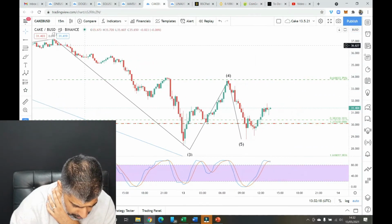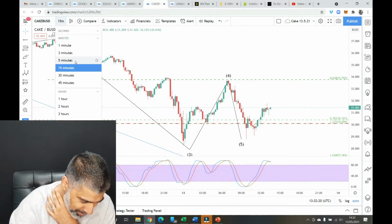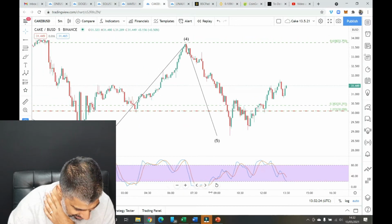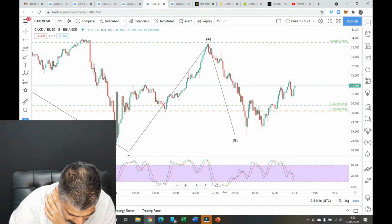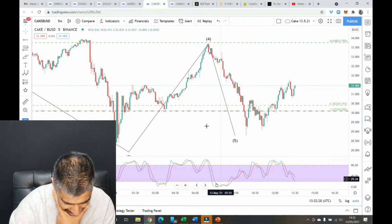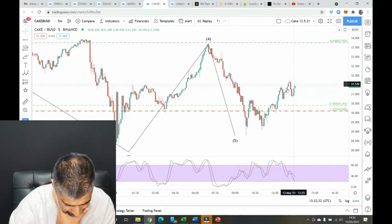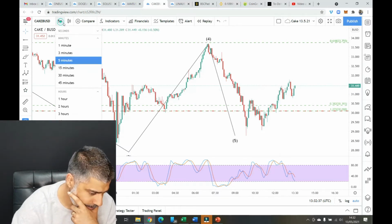So let's just do, I don't like to go anything below, I don't even like to go below an hour chart, but we're just going to jump into a 5-minute chart. I'm just going to see if it's clear. Yeah, it's clear. 1, 2, 3. That's a 4. It looks like a 4. And then a 5. Yeah, that's cool.